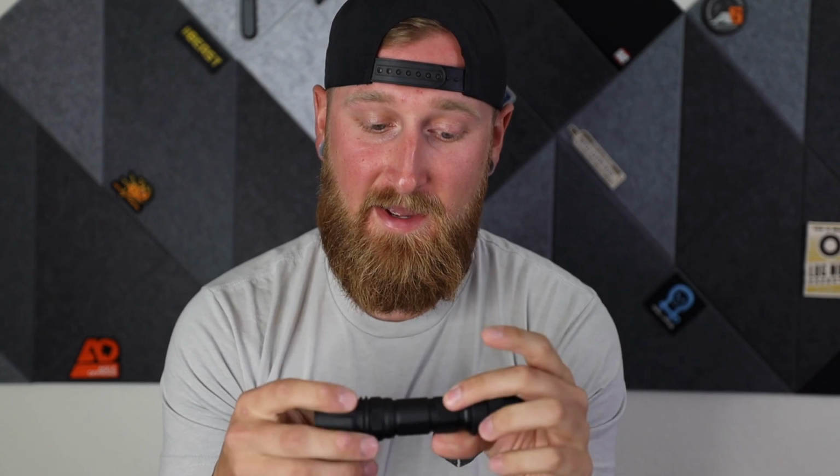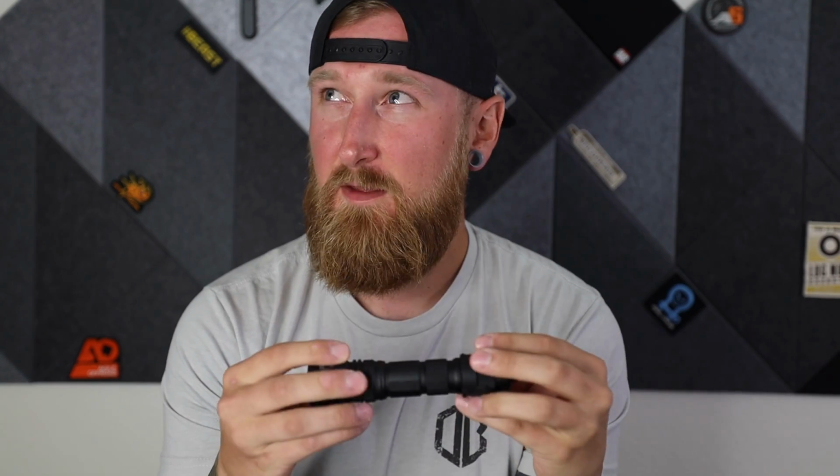Now, this light is very large on the spectrum for what I would consider an EDC light. However, given everything that I do, I'm constantly outdoors. I actually have been carrying this light for the past 2 months or so, and I'm really digging it.